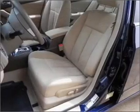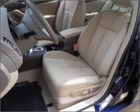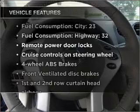Stand out from the crowd with premium wheels. Brake safely with the anti-lock braking system. Let the sun shine in with a sunroof. Plus, enjoy these notable features that are included in this vehicle.